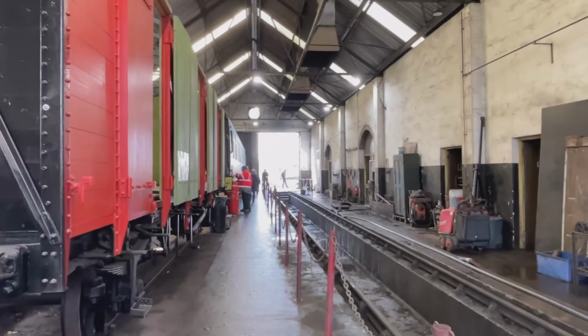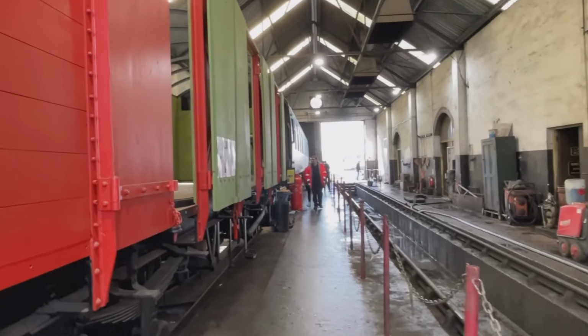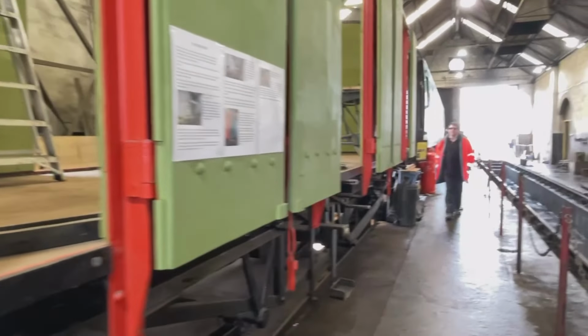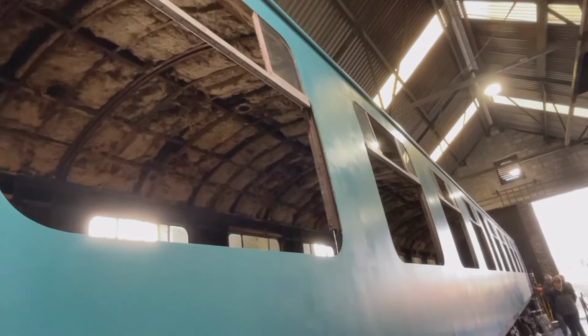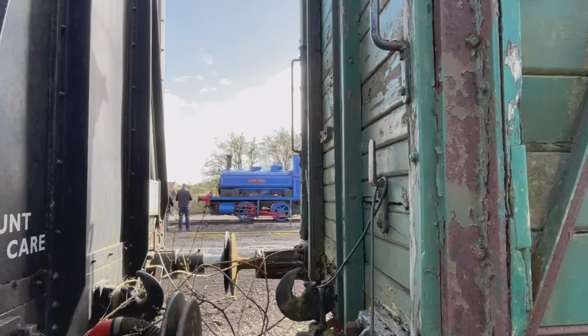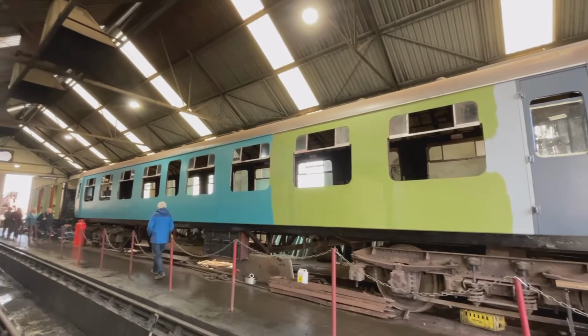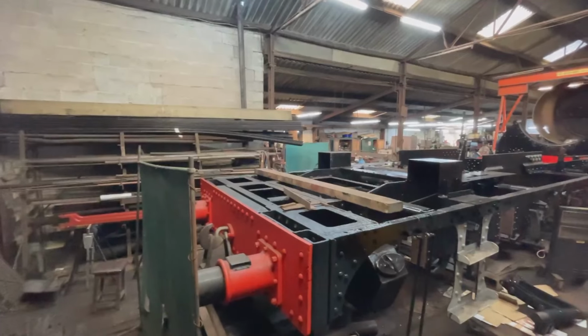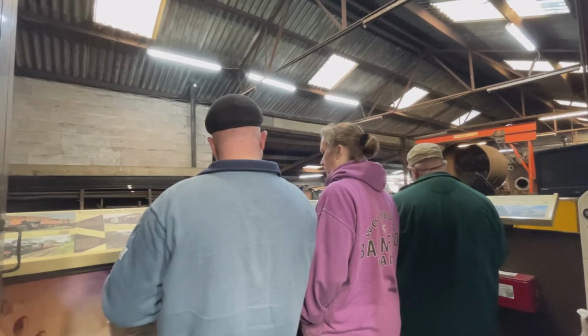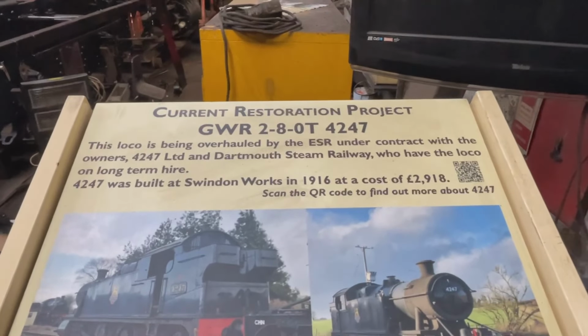Walking through the engine sheds was really interesting as well. It was really lovely to see the things being restored. And the engine sheds are built on a Victorian design. And there was a dining carriage here having restoration. Really, really interesting to see. And you can go over to where they're doing maintenance and restoration of engines as well. And there's a viewing platform there and it tells you all about what's being done.